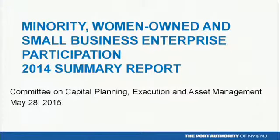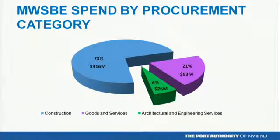The agency, including our tenants at our airports and the World Trade Center construction projects, aggressively sought to offer business opportunities to MWSBEs, which by year-end 2014 yielded nearly $436 million in MWSBE spend, or over 18.3% of the total spend. In addition, our new partners involved with the Goethals Bridge Modernization Program and George Washington Bridge Bus Station, as well as World Trade Center tenants, generated another $114.5 million in MWBE and DBE spend. I would now like to share with you the details of our 2014 program.